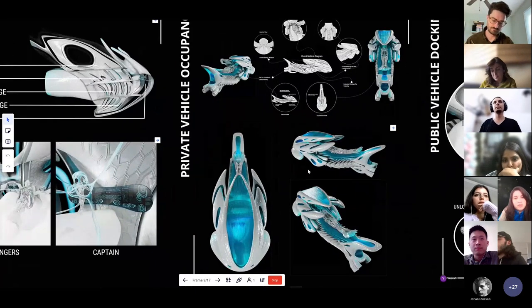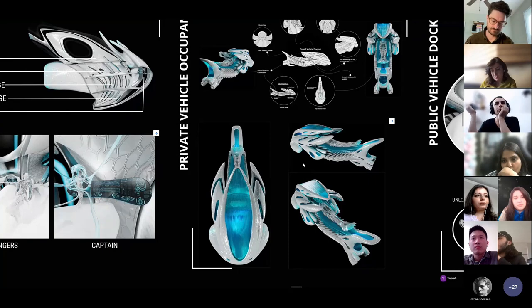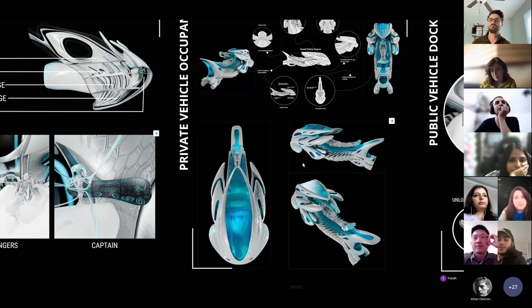So the design of it is inspired by a semi-hybrid between a motorcycle and something else. I'm really inspired by both Tron and also Aquaman. Aquaman had a lot of really cool and inspiring architectural pieces when it comes to the vehicles.